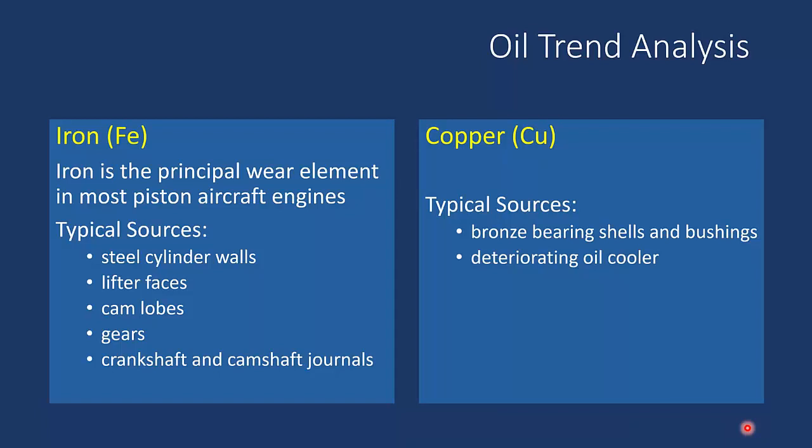All right, copper. If you have a high level of copper, typical sources are going to be bearings, or the cheaper solution sometimes is a deteriorating oil cooler. So if you see copper on there, it doesn't necessarily mean that you're looking at an overhaul next month, but it's something that you may have to do a little bit more digging with.